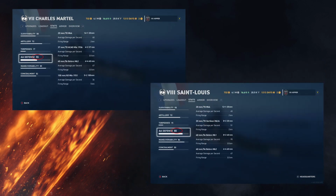Next up, we'll have a look at anti-aircraft defense, and Saint-Louis wins hands down here. There's lots of different numbers, but I'm just gonna say, well, you get about 25%, 30% better AA in Saint-Louis. So yeah, something to consider there.